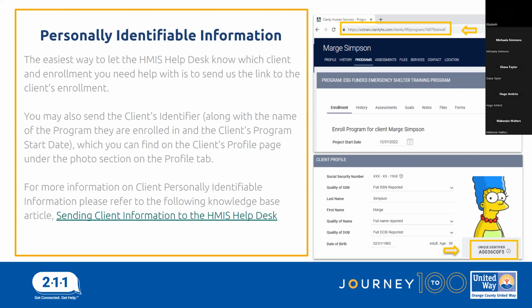For more information on client personally identifiable information, please refer to the following knowledge base article, Sending Client Information to the HMIS Help Desk. And I have dropped the link into our chat.